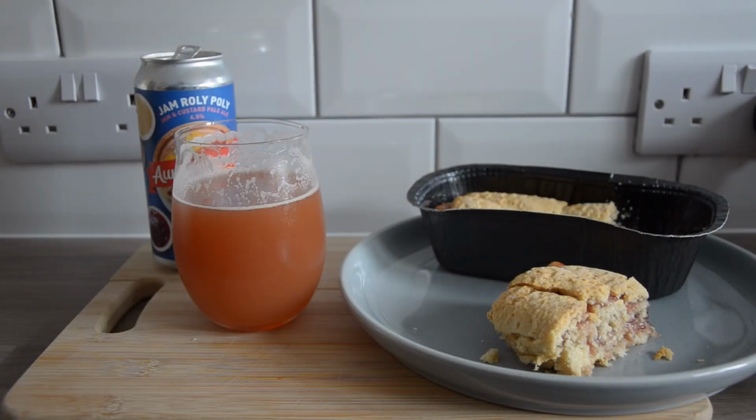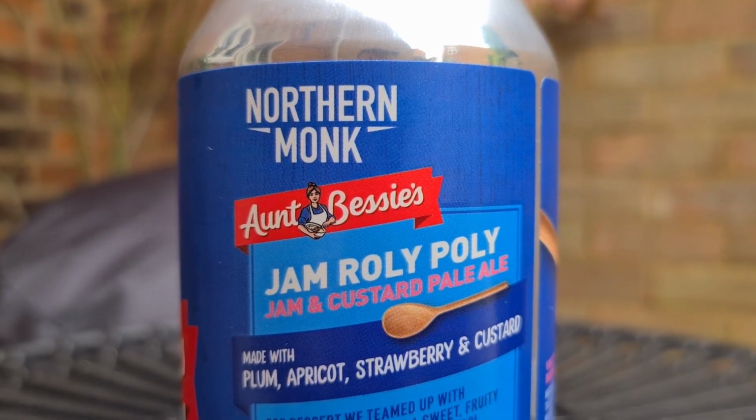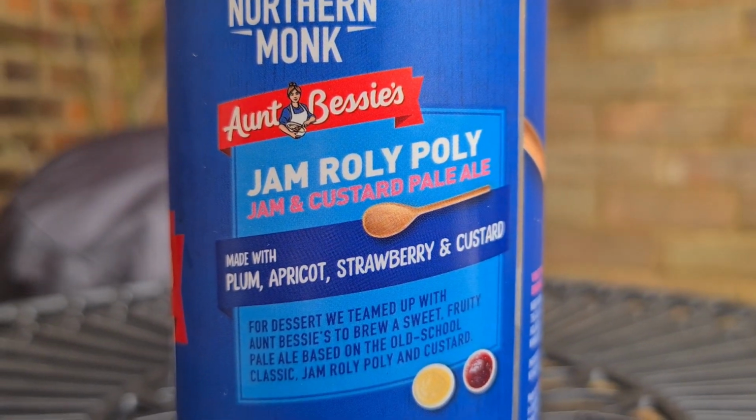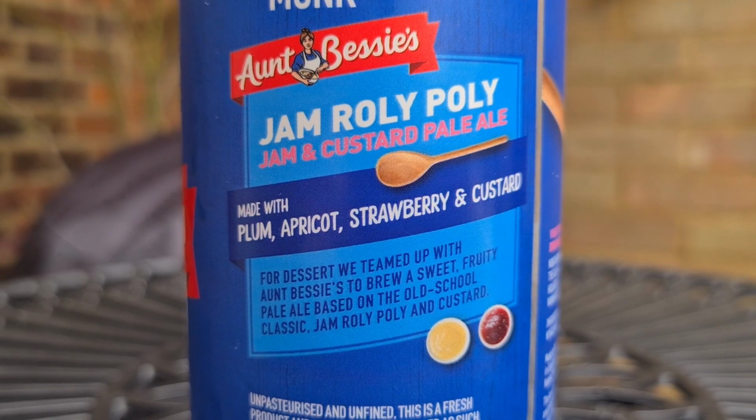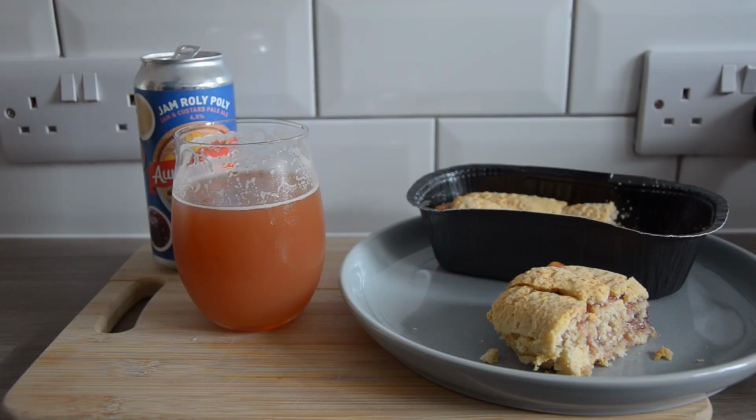To its credit, and I don't want to sound like some sort of drinks expert here, but you can taste the notes of plum, jam and custard. Certainly a bit of vanilla. But with these things, usually, it's a very, very delicate hint of all those flavours. With this, it's way too much and it makes the beer taste, in my opinion, disgusting. Maybe it'll get better if I keep drinking it. Let's have a look.